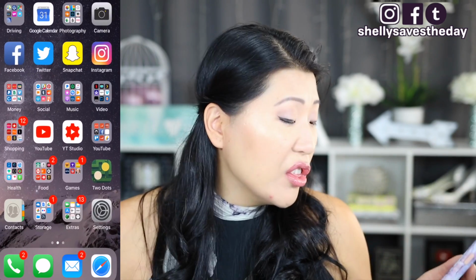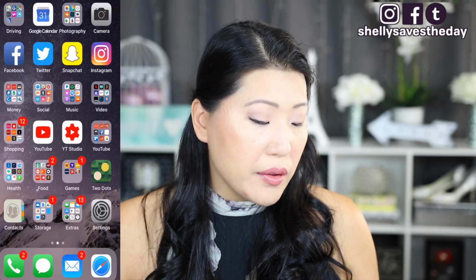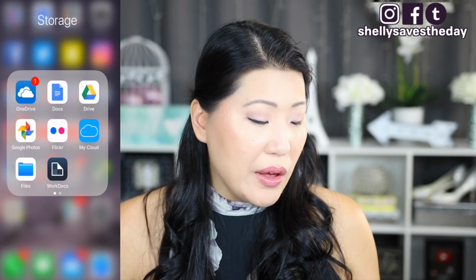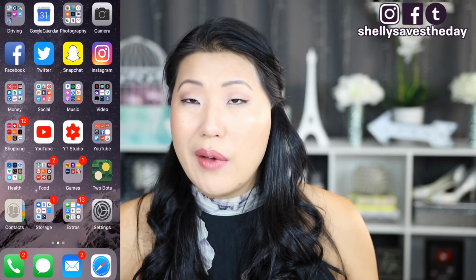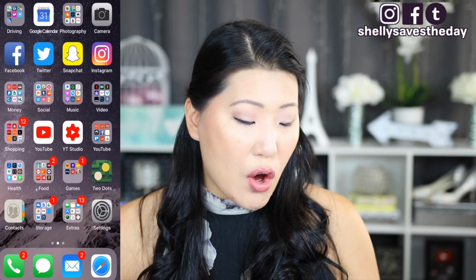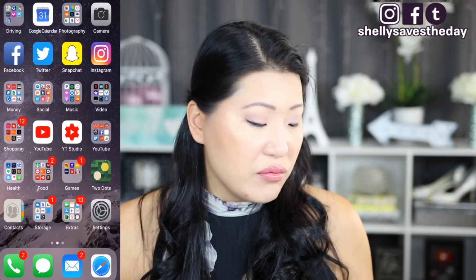The bottom row is maybe a little bit more boring. I've got my contacts because, you know, you gotta have contacts, I suppose. I have all the stuff that's kind of related to data storage or anything. So it's gonna be my photos, it's gonna be my cloud, it's gonna be Google Drive. All of those things that have to do with storage and stuff like that.